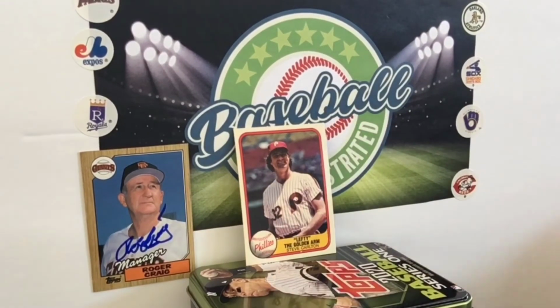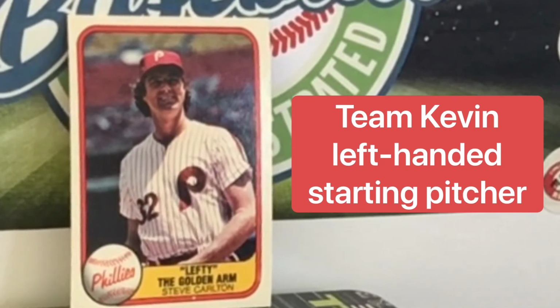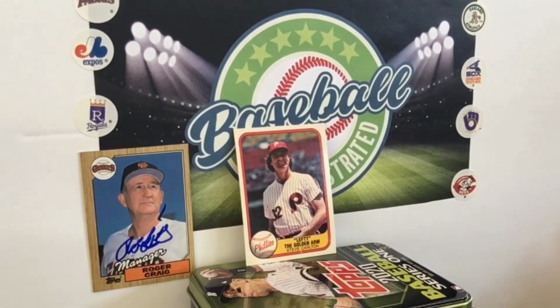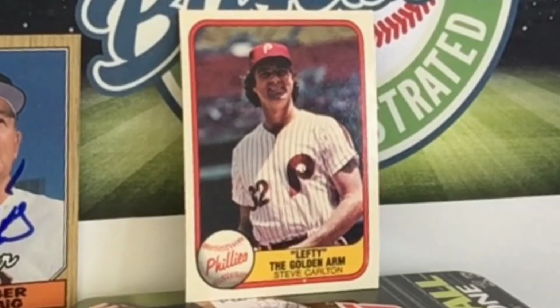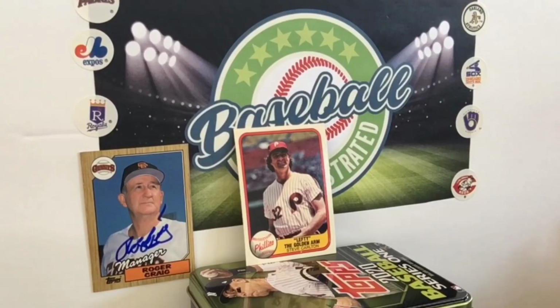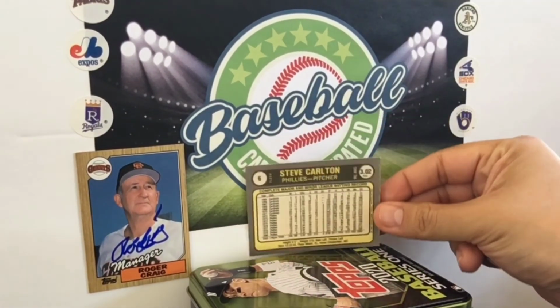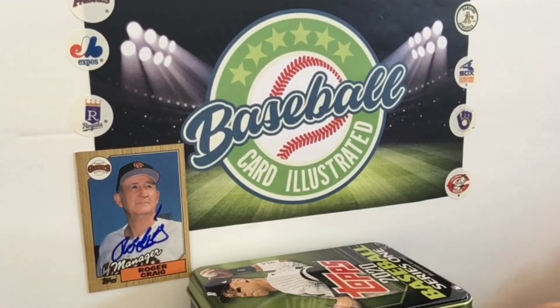Hey! And here's another point for Team Kevin. We are now tied at 9 with the golden arm of left-hander Steve Carlton. Now, there are a couple of things with this. Normally you wouldn't see a name like this. Every other name in the set is at the bottom, name and then position. Here, they tried to put nicknames. You know, Lefty, the golden arm, they put 2 nicknames on him, and then in non-bold letters, they put his name on there. Well, this was one of the many cards that was subject to errors because there were different versions of it. In this case, this is card number 6. Oh! Well, it was card number 6. We lost him.